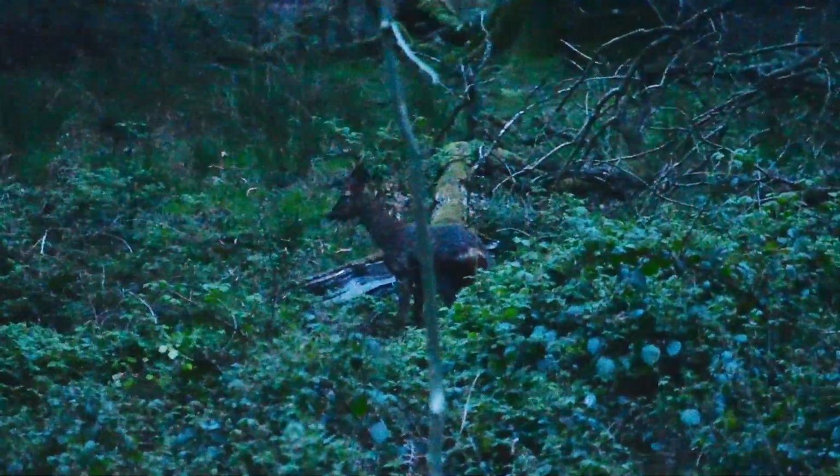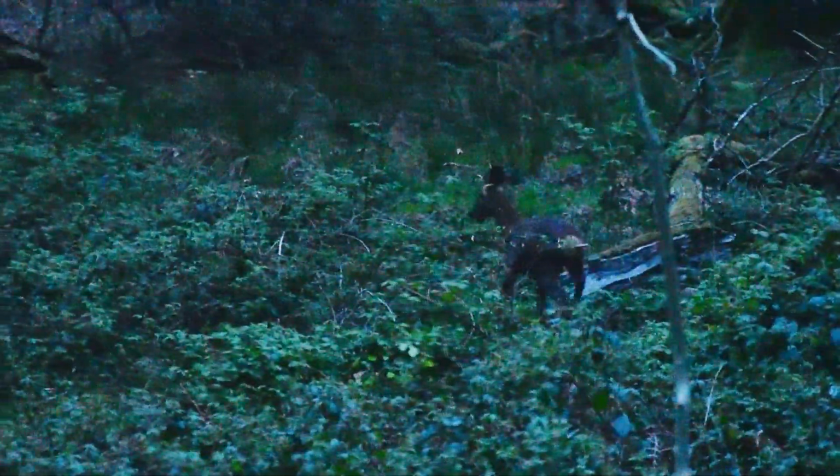With the light fading, we were greeted with a bittersweet sight. Not a boar, but a wonderful and majestic roe deer. A lovely consolation prize.